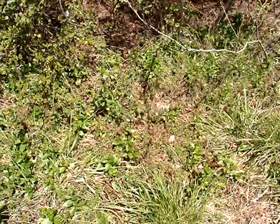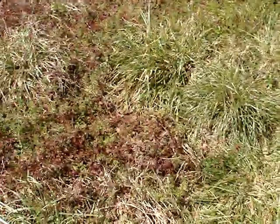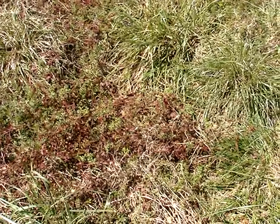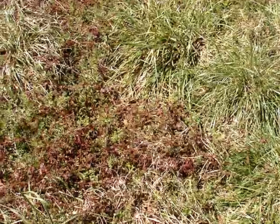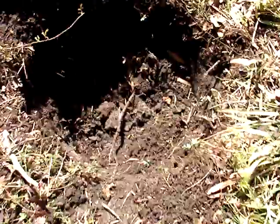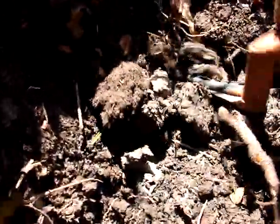Alright, there's an obvious sinkhole right there. It's a trash pit. And right over here is another one. Hopefully there'll be some 1917 to 1927 soda bottles. Alright, I'm about a foot deep. I'm hitting a bottle. What is it?